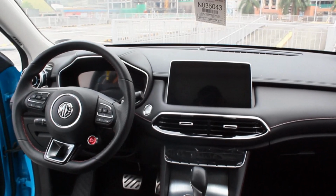And then here in the middle, there are gloss black air conditioning vents. There's gloss black here and there. However, it is kept to the minimum. And I also love the silver start stop button. It's more angled than usual.